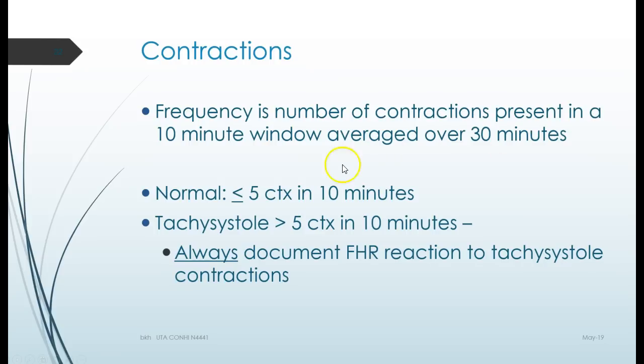And what we say is normal is 5 or less contractions in a 10-minute period. A frequency that close means that there's enough time for our babies to catch their breath in between each contraction, and they tend to do well. If we have more than 5 contractions in 10 minutes, we call that tachysystole, or you might hear the term hyperstimulation. That's too many contractions, and even our healthy babies are going to have trouble with contractions that frequently.